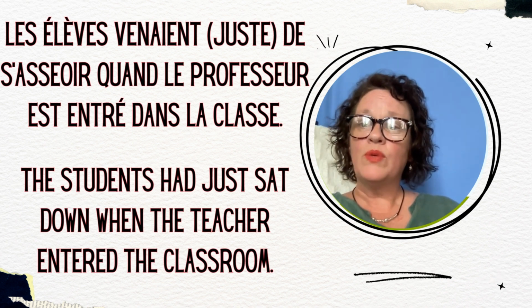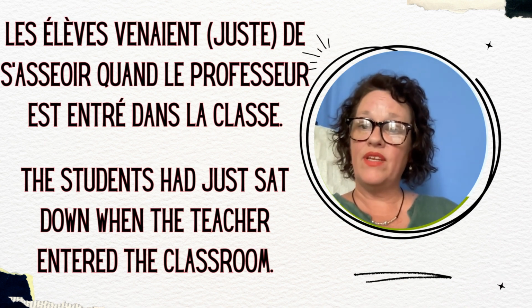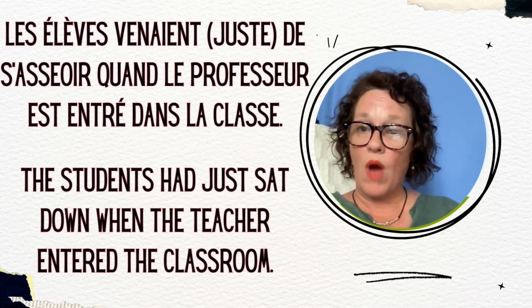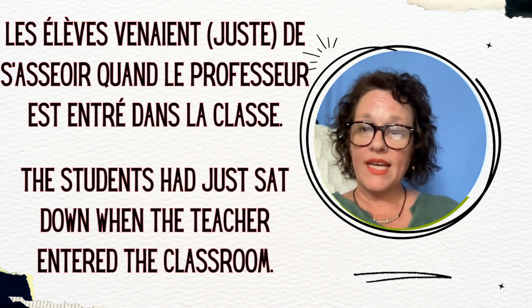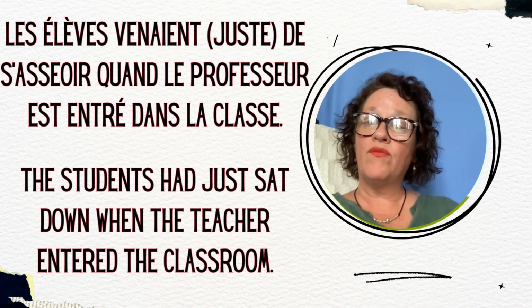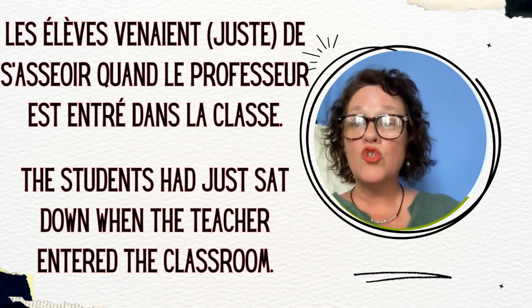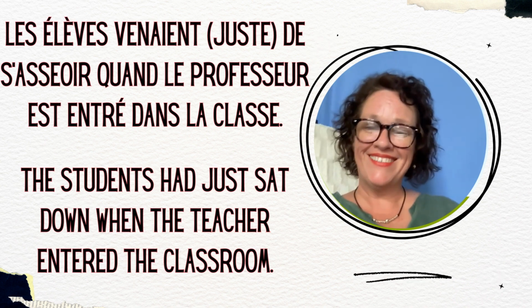Here again, we have after the venir de construction, we have an infinitive, which happens to be a reflexive verb. It's the verb s'asseoir, means to sit down. Now here we keep the S, just like it looks in the infinitive form, because the reflexive pronoun for les élèves, that plural, that third person plural, is se. Okay, so it can stay there. And you can replace quand with lorsque.